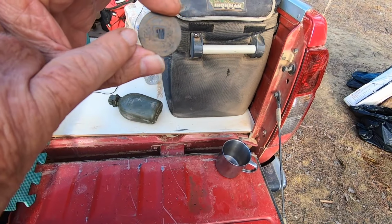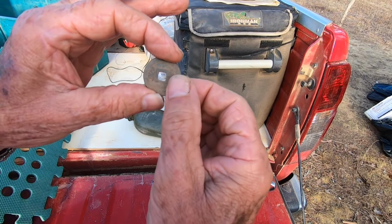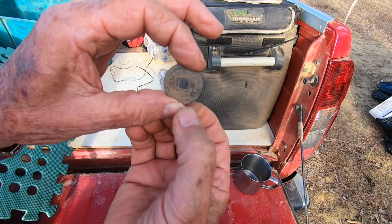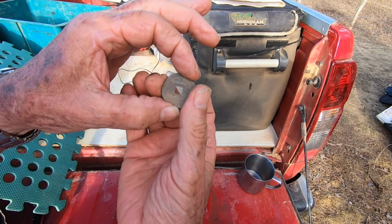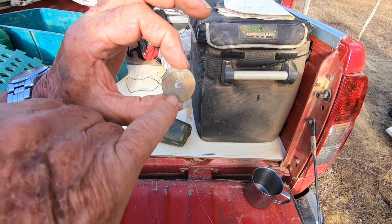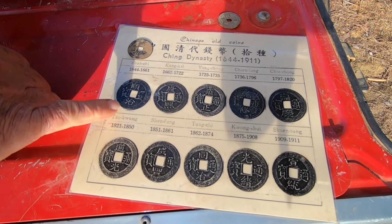The character here on the left-hand side is the cash character, and all the coins carry this character. And the character on the right-hand side tells you where the coin was minted. In this case, I think it's a Beijing mint. Now, to find out what reign, what emperor, I turn it around like that, and I can identify the bottom characters here. That's the ones that I use. So I look up at my chart.